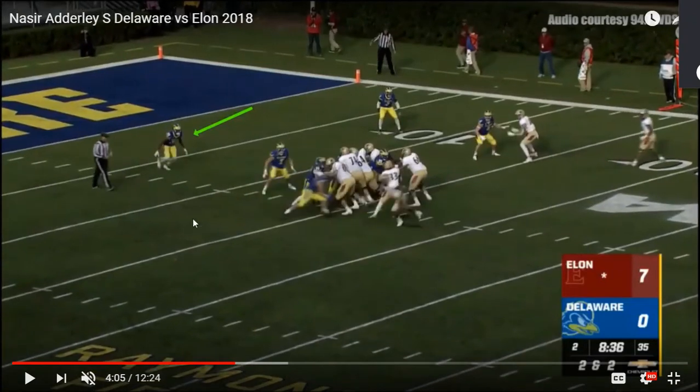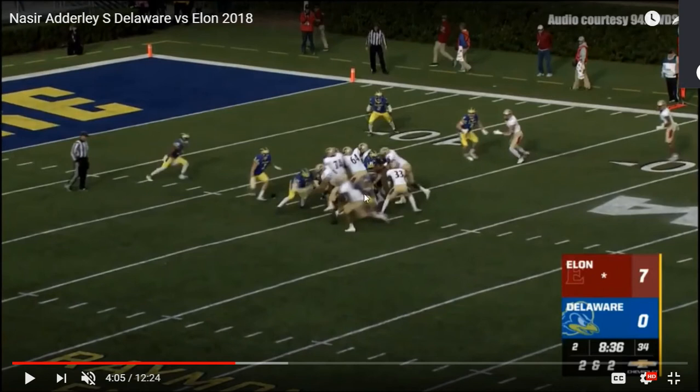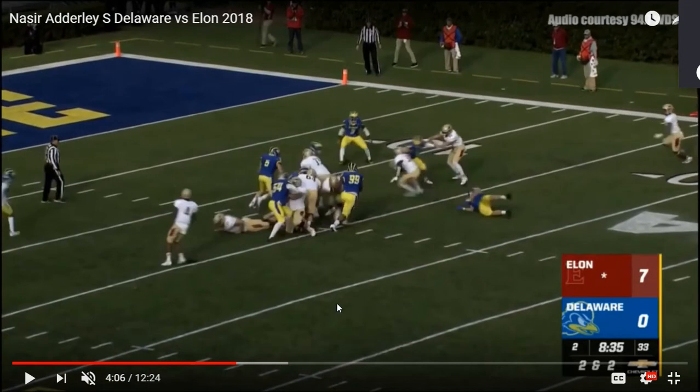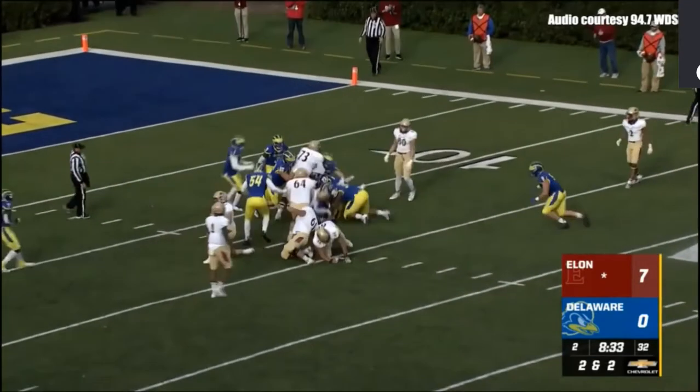Well, I mean, toward, well, the mid hash. But he realizes here that this is going to the right side. And look at that. He's already read that and is already breaking back toward the outside left. Right, so he gets in this gap and then he still makes the tackle.